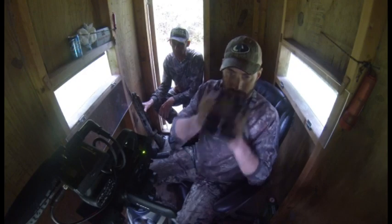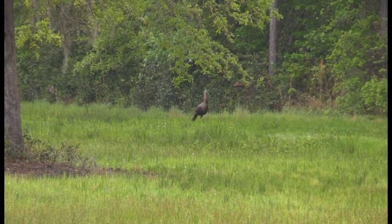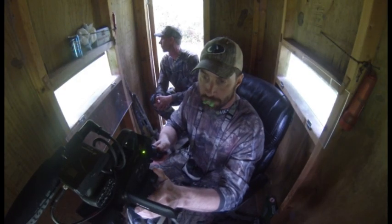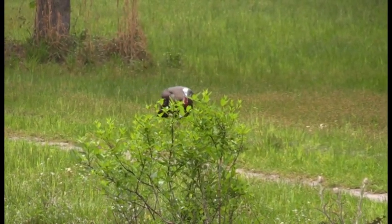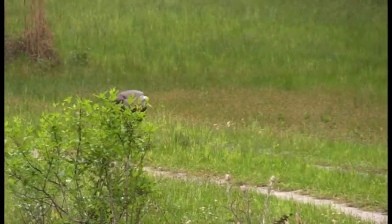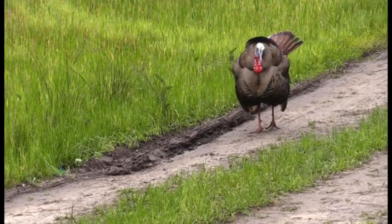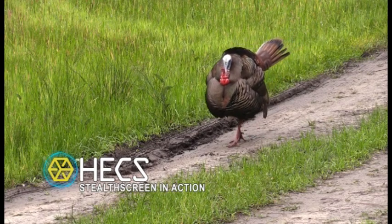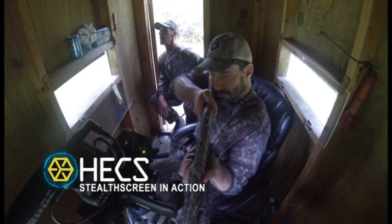When the rain slacked up, Jason spotted a tom crossing an old 2-track road near the blind. He already had his decoy set, so he fired off a couple hen calls, and it wasn't long before this bird was headed his way. I know it's a little hard to tell from the video, but Jason's only 10 yards from this bird when he struts right up to the decoy.